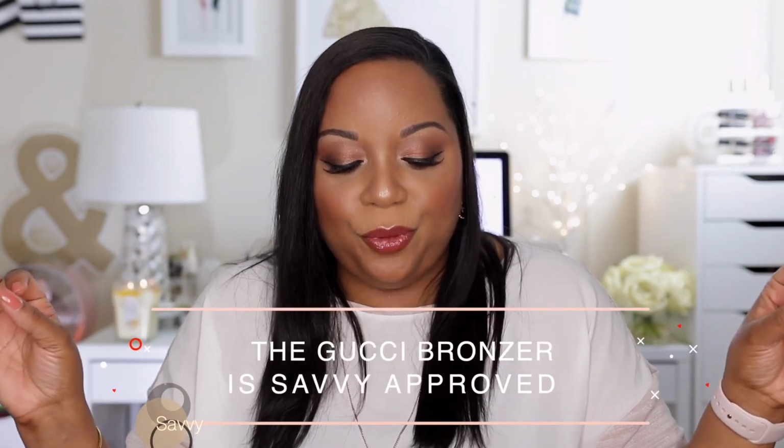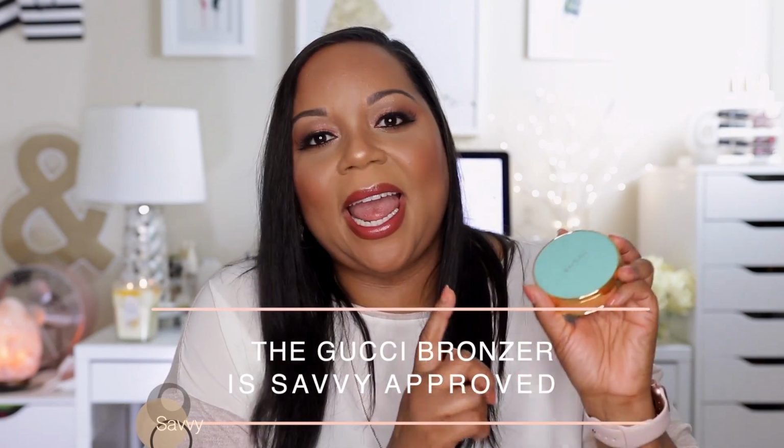I don't buy products like this just for the product. I buy it for the experience. And I like having makeup in my collection that looks like this. I just like having a few pieces here or there that look like this. The Gucci bronzer is Savvy approved, and I'm really happy that I have it because of this whole luxury experience, but I also am happy I have it because it looks different than a lot of my most used bronzers.